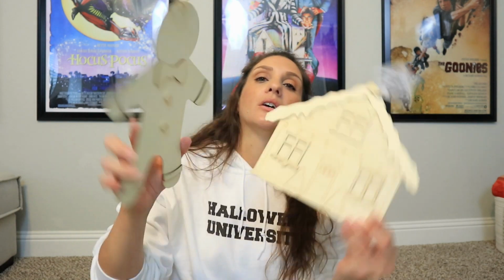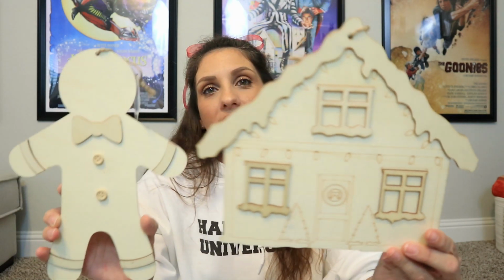Anyways, then I found these little craft wood chip decors. And they had other options, but these were my favorite because it has that gingerbread look to it. I definitely need to do something with these from a DIY perspective because I do a gingerbread theme in my kitchen. Really cute. Love it. Really excited.